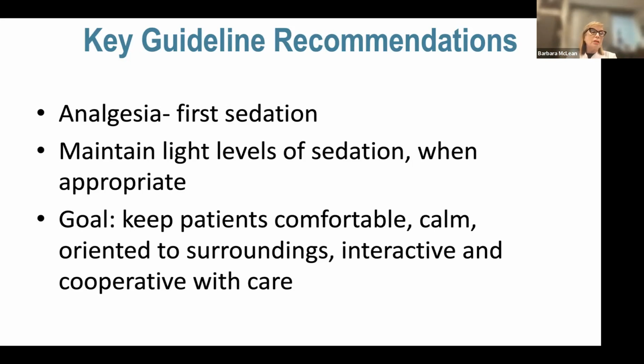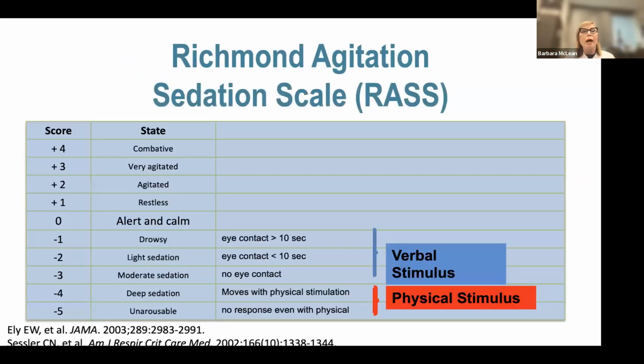Now, if you're going into TTM and I'm going to have you at 34 degrees, I'm going to have to put you at a RAS of -4 to -5. If I'm going to use paralytic agents, I need you to be at a RAS of -4 to -5. So again, remember what the goal is today for my RAS score, my sedation score may not be the same thing as it is tomorrow. So first and foremost, of course, control the pain, and then what?